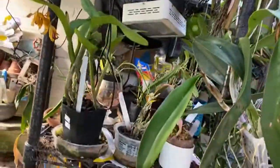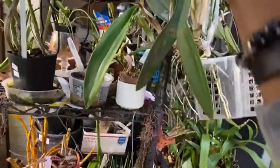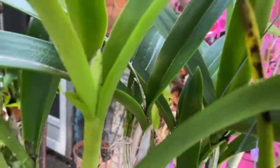Yeah, something else that's pretty soon. I know I've already shown this plant many, many times. Maybe that's not popping out.